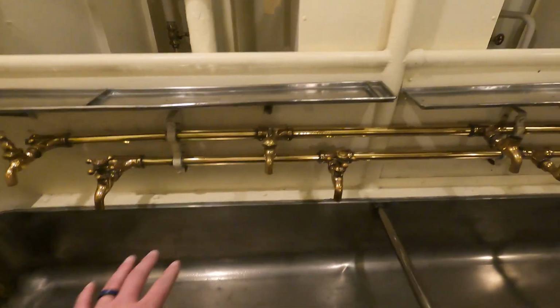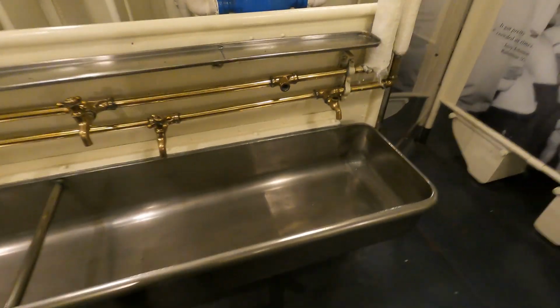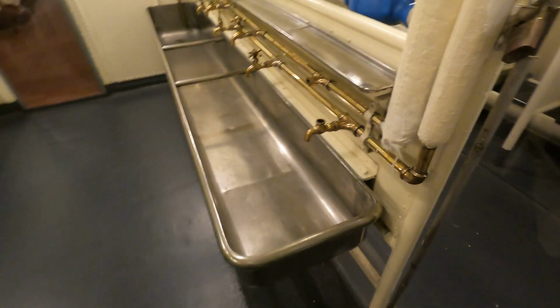You don't sit and lift your head. I love the polished brass. Love it. It's the sinks. I'm sure a lot of people just peed in it, knowing guys. And this looks like the bathroom area there where you'd have a seat and handle what you need to handle. Toilet paper hung above your head. How about that? I'm gonna do that at home.